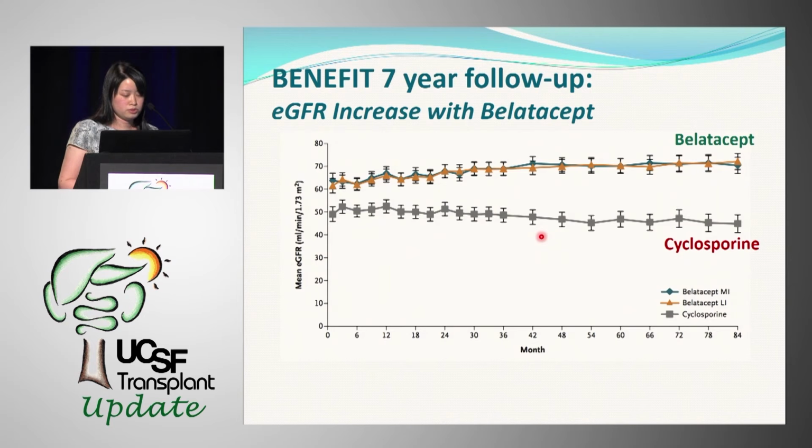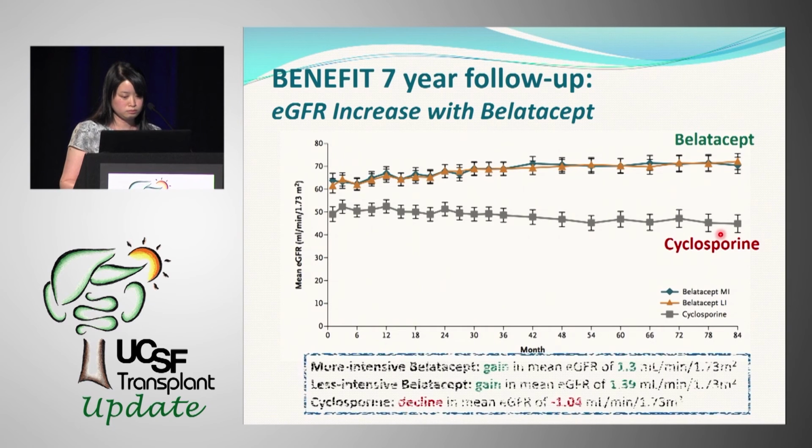And so what this shows is that the GFR in both Belatacept arms, so there was one that had a higher dose of Belatacept and one that had a lower dose, those patients' GFR increased over time from the moment of post-transplant up to the 7-year mark. And you could see that there's a negative slope for the cyclosporine level.